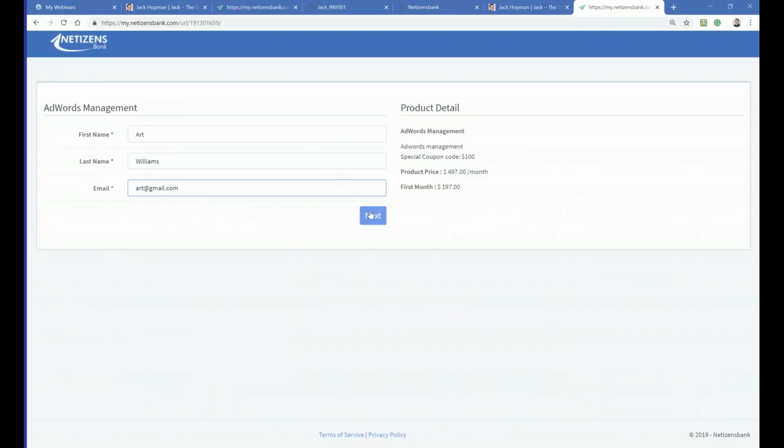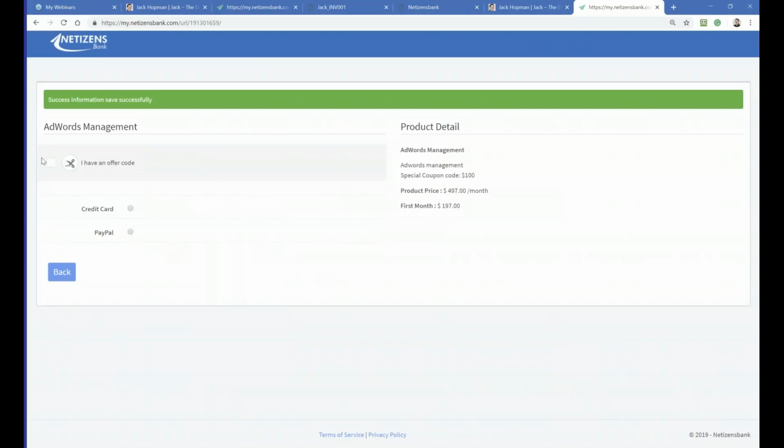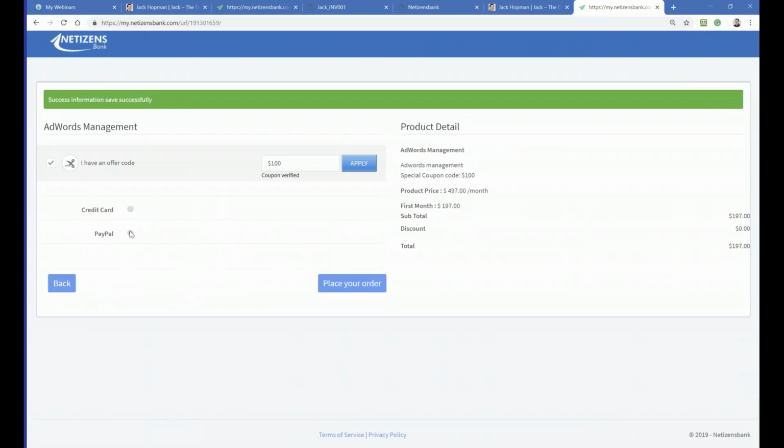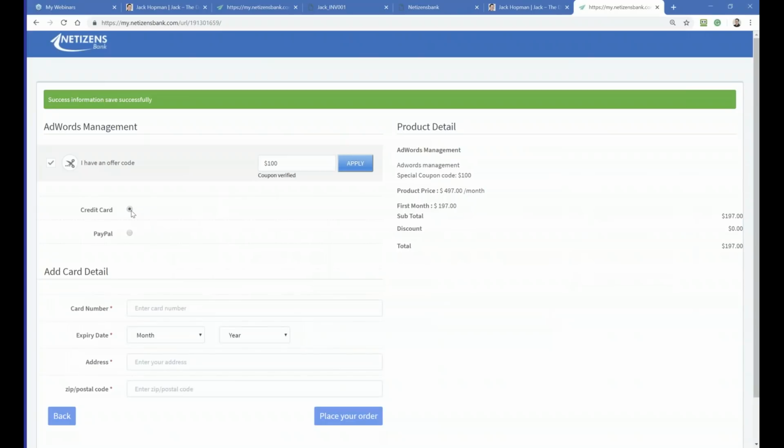And then next. Okay, I have an offer coupon. Enter coupon code. Apply. Okay, so you see the normal price is $197. Oh, it didn't apply. Coupon gets verified. And then credit card and PayPal. Okay, you can select with credit card or PayPal.